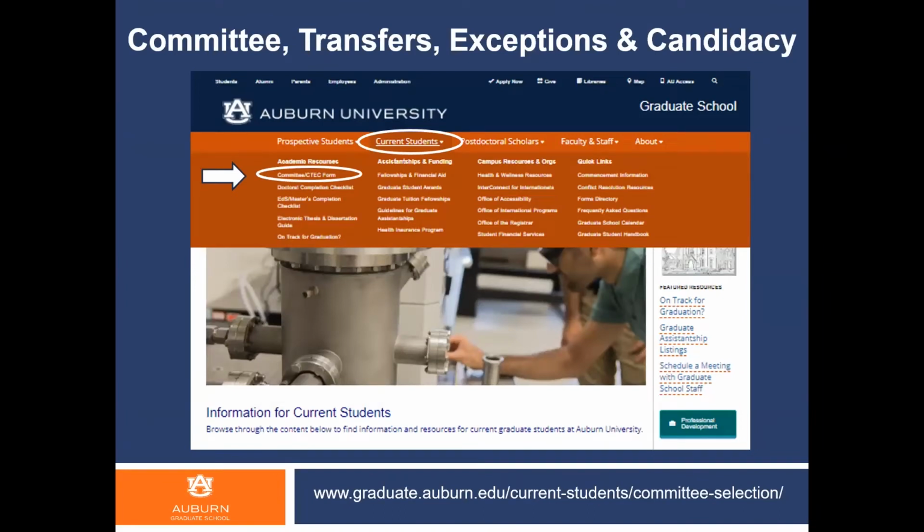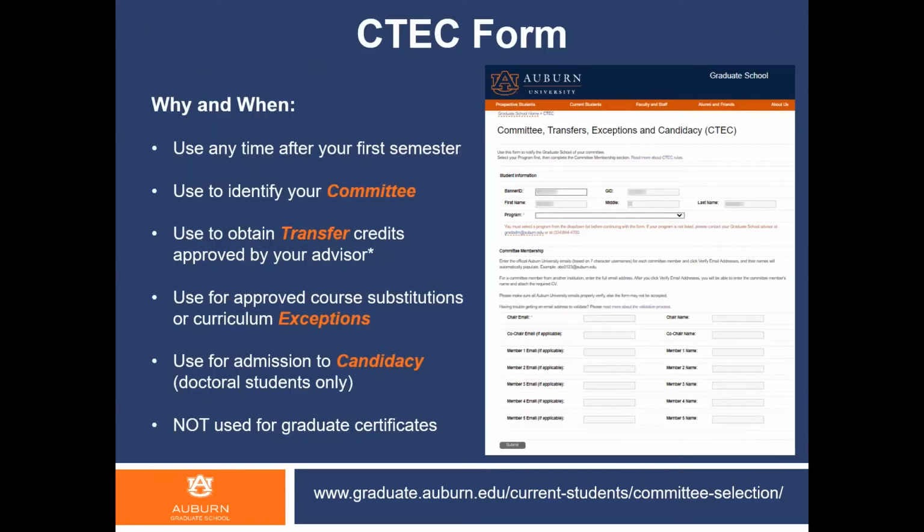The CTEC Form, which is an acronym that stands for Committee, Transfers, Exceptions, and Candidacy, does all four of those things. It is required of all degree-seeking students. This is not required for graduate certificate programs, but that is the only group that is exempt. The CTEC form is submitted to appoint your advisory committee. Doctoral students should submit this form only after 30 credit hours of coursework have been completed, including any transfer credits.